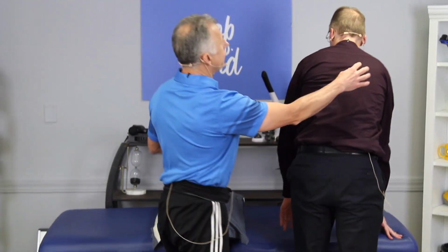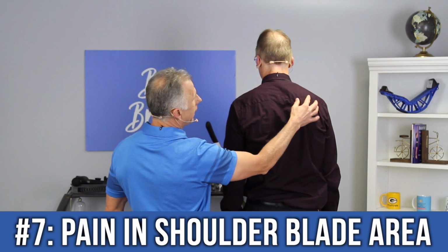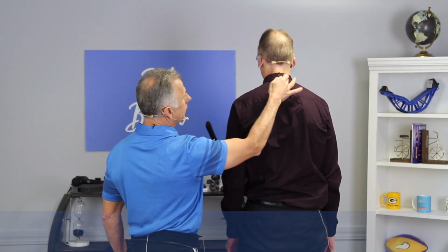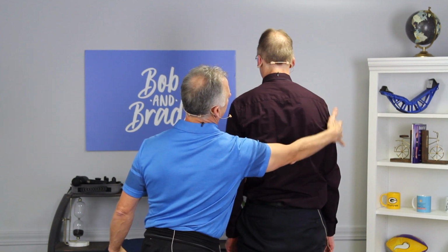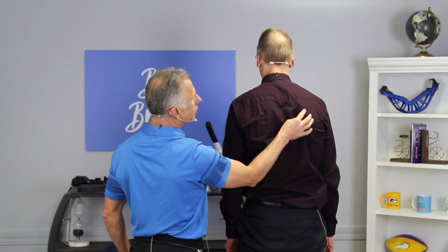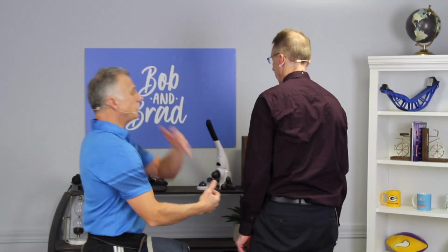If you're having pain in the shoulder blade area, there's a good possibility it's coming from the low neck too. Typically, shoulder pain goes down the arm or in front. It doesn't refer backwards, so that's another thing to keep in mind. Sometimes you get shoulder pain and then it radiates down.